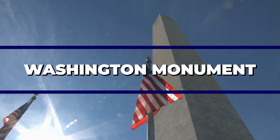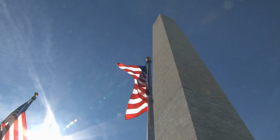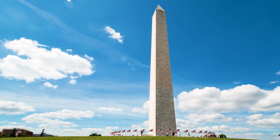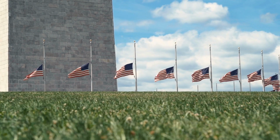Fifth spot is the Washington Monument. This 555-foot-tall white obelisk, a renowned symbol of the United States, stands tall on the National Mall. The monument is particularly striking when reflected in the expansive pool at its base.